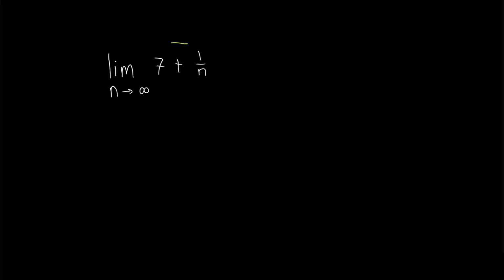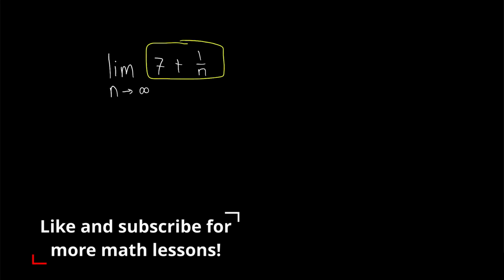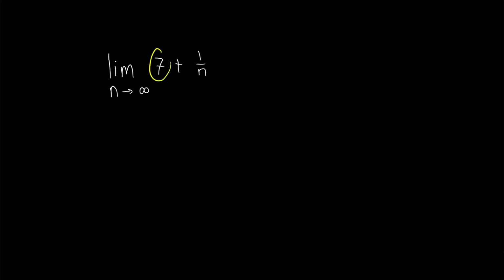It would be really nice if we could see a sequence like this, where the nth term is 7 plus 1 over n, and say, hey, 7 is just a constant sequence that converges to 7, and 1 over n is just a sequence that converges to 0, so this sequence that's made up of their sum must converge to 7 plus 0, or 7. That would save us the time of always having to write a proof from the definition that a sequence converges when it's just the sum of sequences we already know.